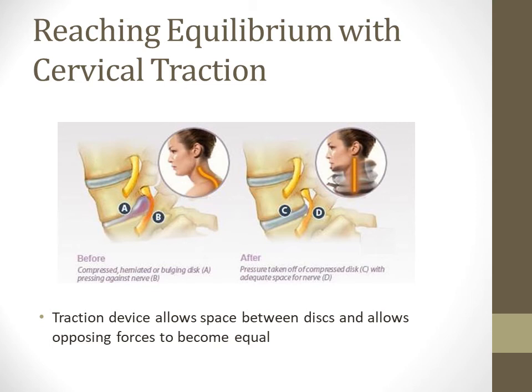It's working against gravity, pulling up on your spine as much as it can, taking pressure off of those discs. So now they can breathe easier. There's enough space for that nerve to get through that channel right there. So a traction device allows space between the discs and allows the opposing forces.